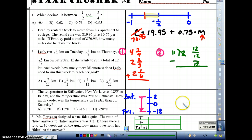Number 4, the temperature in Stillwater, New York was -18 degrees Fahrenheit on Friday, and the temperature was 2 degrees on Saturday. How much cooler was the temperature on Friday than on Saturday? Okay, now this question's kind of tricky. Even the teachers have had questions about this, because if you draw a thermometer, and anytime they give you a thermometer question, draw a thermometer, because it's real easy to see that the distance between -18 and +2 on a thermometer is a total of 20 degrees. But is that going to be +20 degrees, or is that going to be -20 degrees? You decide. We can talk about it.